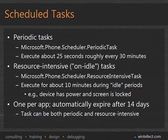Maybe you're building an app that wants to wake up every 30 minutes, make a call out using the network stack to a service somewhere to find out if there's a tornado coming, and alert the user if there is. That would be a great kind of application for a periodic task.